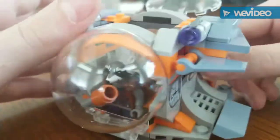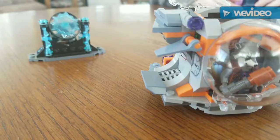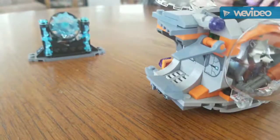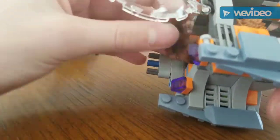You see Thor with no eye, and I think they just did this because, I don't know, Lego can because they're cheap. Lego, you're cheap. Yeah, and Lego, lower your prices.